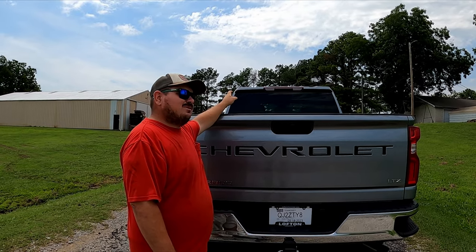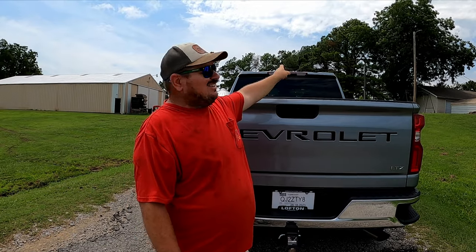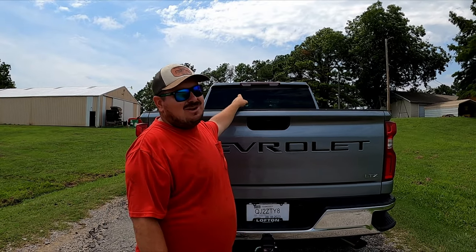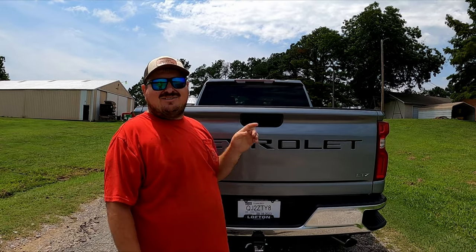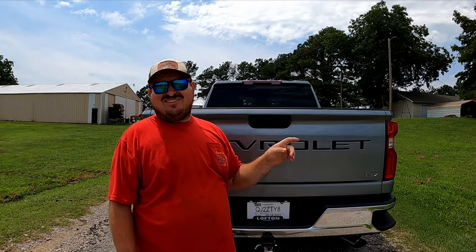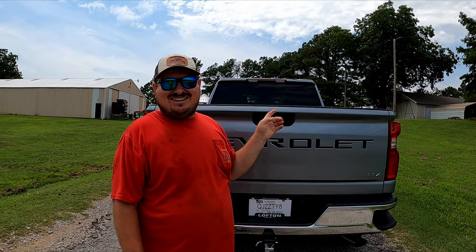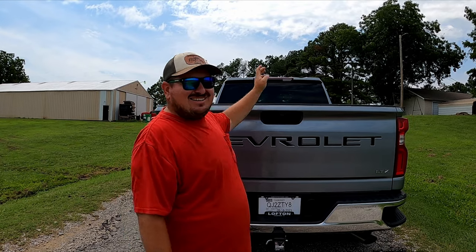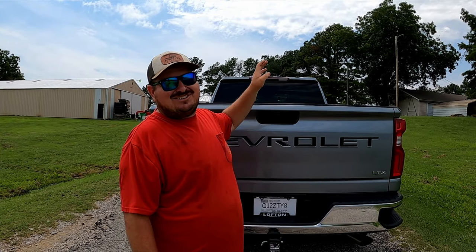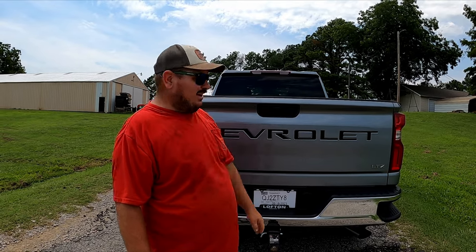The only reason I didn't end up with the bad view camera, and this is what makes me so mad, that bad view camera is probably a $150 camera to put in there. But they're gonna make me buy a $7,000 package, upgrade the bucket seats, and have to buy a $7,000 package just to get a $150 camera. And I wasn't gonna do that.